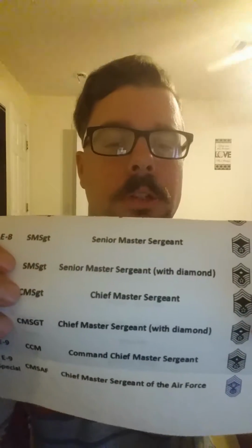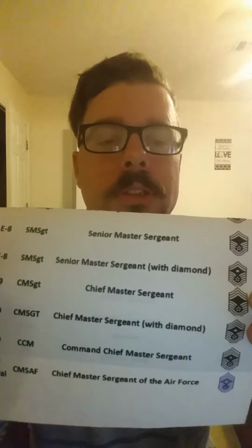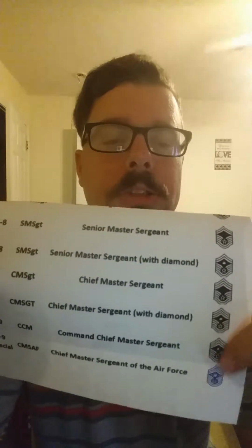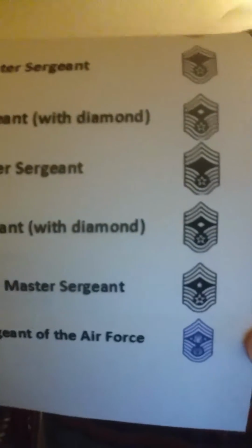Some people may know this is a Chief Master Sergeant. It's E9. There really is nothing after this rank. There are variations to it, but after this, there's no more higher up you can go unless you become commissioned and get an officer. Then you go from the top of the enlisted rank to the bottom of the officer rank, which, yeah, I couldn't do it. But again, the variations, your first sergeant, let's see, get in there a little bit.